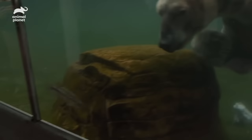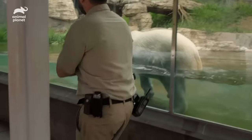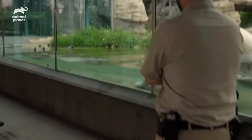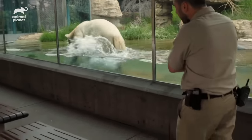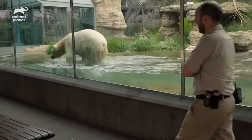The bears each have a unique style of hunting. Kaluk tries to push the fish up against the glass in a corner. Chinook tends to force him to the shallow end and try to capture him. There we go. Missed it.